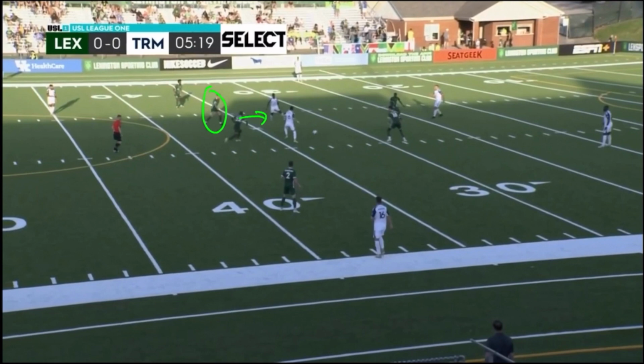I guess if you're worried about number 22 getting beaten as he steps, sure, you can be off a little bit, although with this angle, you're probably not going to get to that man anyways here. But as the ball is played to Tormenta's number 6, you know that his only real option is this pass to number 5, so you can kind of cheat a little bit that way and beat the pass to him.